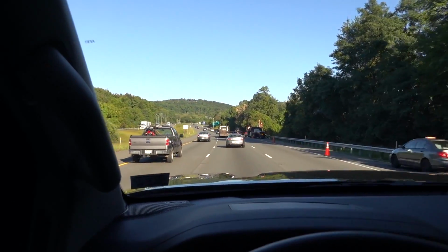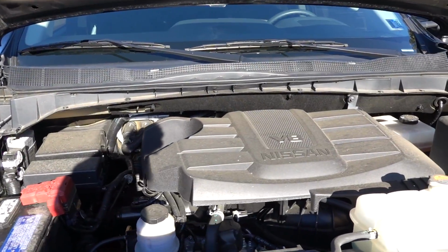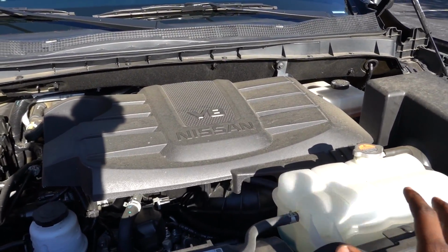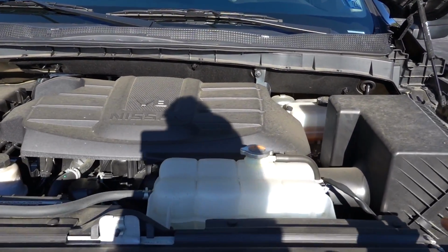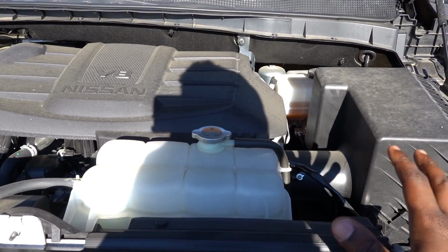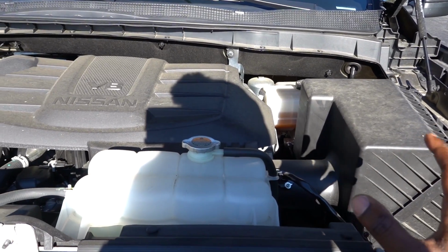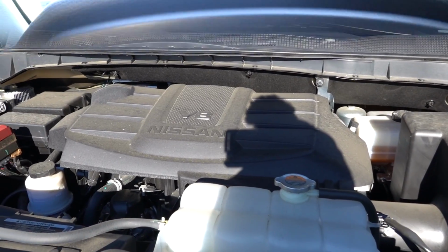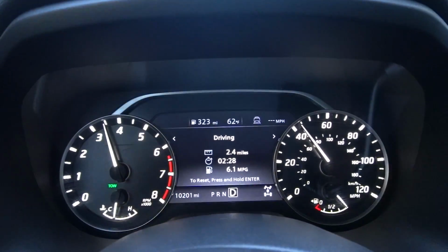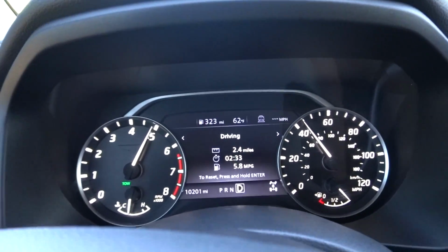Alright guys, we're about to hit the 6% grade here in a second. We'll slow down and we'll see what this bad boy's gonna do. So under the hood, this is a 5.6 liter V8 gas. It's good for 400 horsepower, 413 pound-feet of torque, and it is mated to a 9-speed transmission. So it should be a pretty good test compared to the Cummins to see how well it's gonna do going up the 6% grade today. All right, here we go.